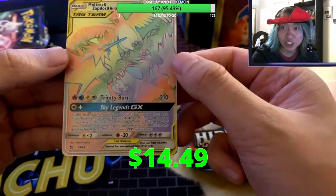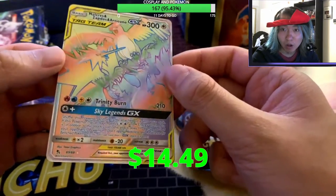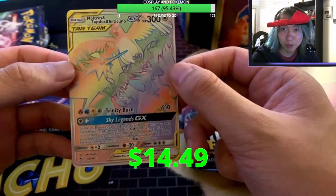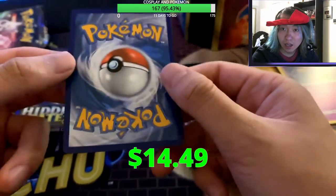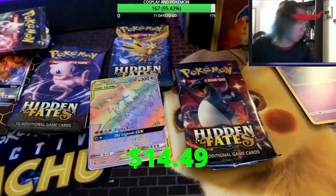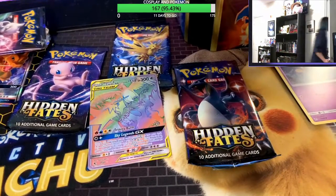Holy shit! Are you kidding me? Are you kidding me right now? This is the first pack I've opened, and I get a Moltres Zapdos Articuno full art Rainbow. What? That centering is good. One second, y'all. I am so sorry. I should have been more prepared. I apologize, be right back. Holy shit.